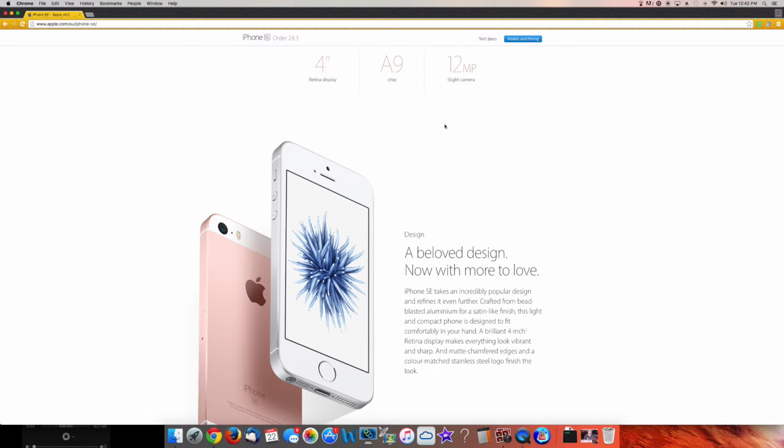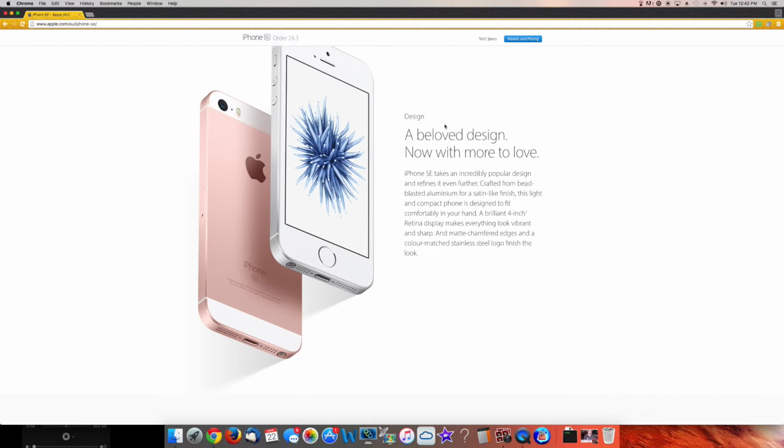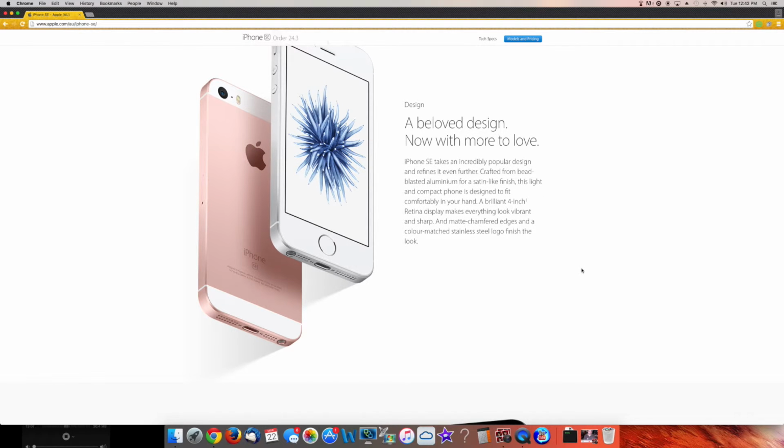It continues off the iPhone 5S design, and I'll just read: now beloved design with more to love. The iPhone SE takes an incredibly popular design and redefines it even further. Crafted from bead-blasted aluminium for a satin-like finish, this light and compact phone is designed to fit comfortably in your hand. A brilliant 4-inch Retina display makes everything look vibrant and sharp. Matte chamfered edges and a color-matched stainless steel logo finish the look.